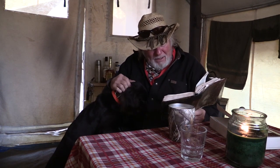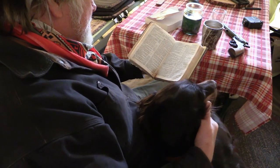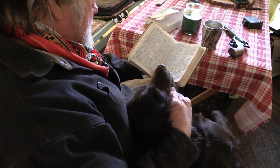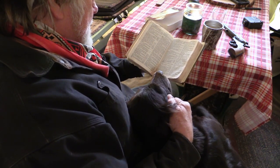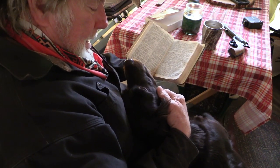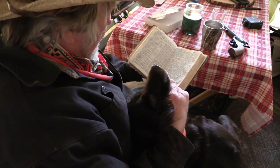Oh, let's see what Proverbs have to say. Proverbs chapter 3, verses 5 and 6. Trust in the Lord with all thine heart, and lean not unto thine own understanding. In all thy ways acknowledge him, and he shall direct thy paths. That sounds like a pretty good word to start out the first day of the new year. Done, Tali dog.